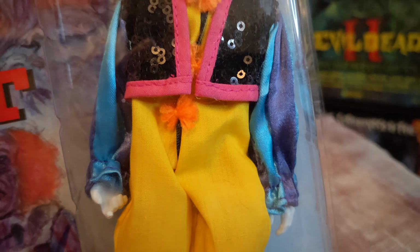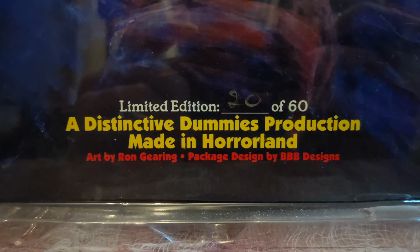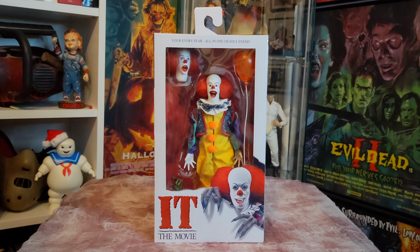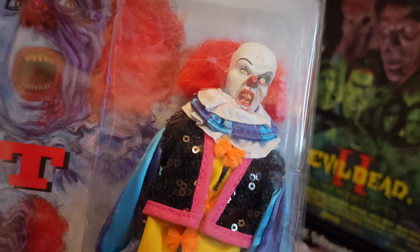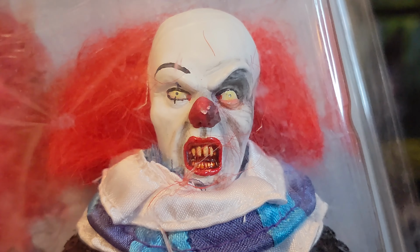Of course, this is Pennywise as played by the great Tim Curry in the original It, and is numbered 20 out of a run of only 60 in existence. And this came out years before NECA made their own retro cloth Pennywise, which I'll get to in just a minute. As you can see, Pennywise appears here in his battery acid face state, as seen at the climax of the original It miniseries. The first chapter of the series, that is.